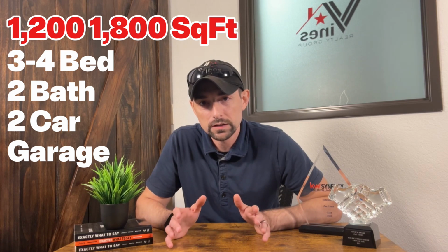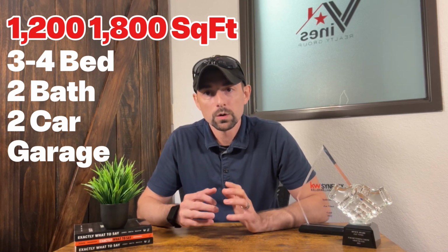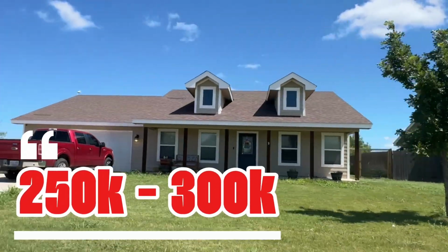These homes are anywhere from 1,200 to 1,800 square feet. You have 3 bedrooms, sometimes 4-bedroom homes, 2 bathrooms. You typically have a 2-car garage. So most of what we've been talking about today with this video. So that is something where if you want more space, more land, a little bit less taxes, which most people go for, and more freedom to do with it what you want to do, this might be an area to highlight. The homes are priced anywhere from $250,000 to $300,000.